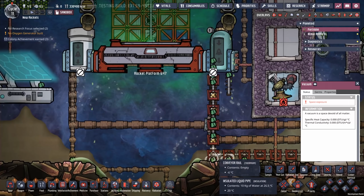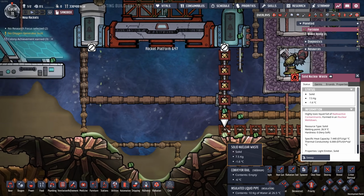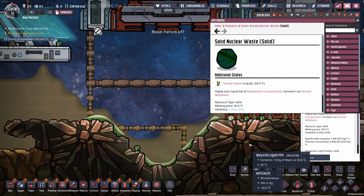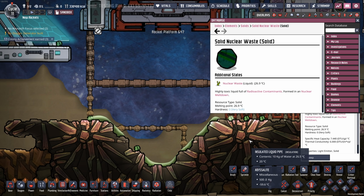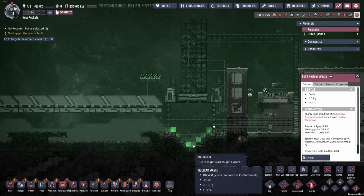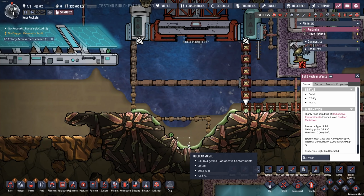And look at all of this stuff condensing around here. So we've got solid nuclear waste. Very nice. I like to have a little bit of that laying around. And plenty of just liquid nuclear waste down here with all of its radioactive contaminants.